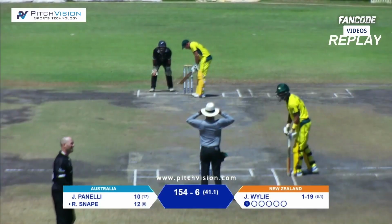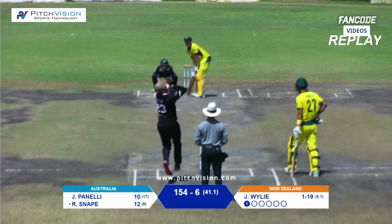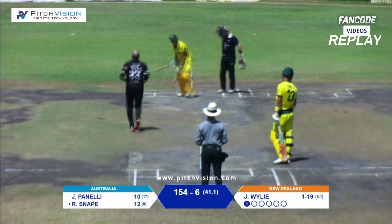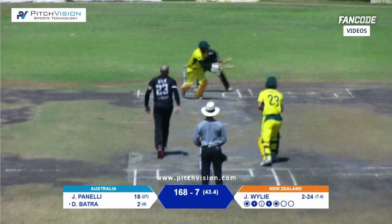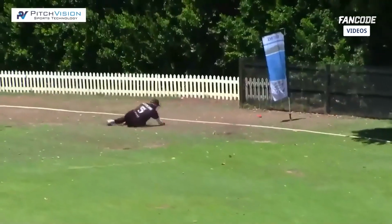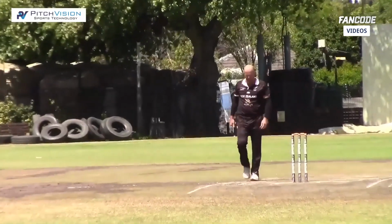Is the replay coming up here? Snape on strike. It looks like it might have swung in, kept very low. I agree with you, Jim. I don't think it's going to be an easy place to bat. Good shot by Batra, playing one of those unorthodox angles that he's so good at. And he reaches the boundary.